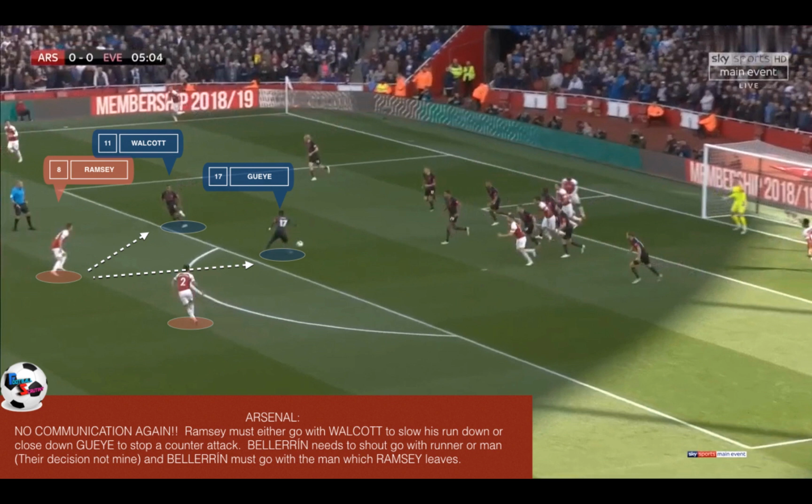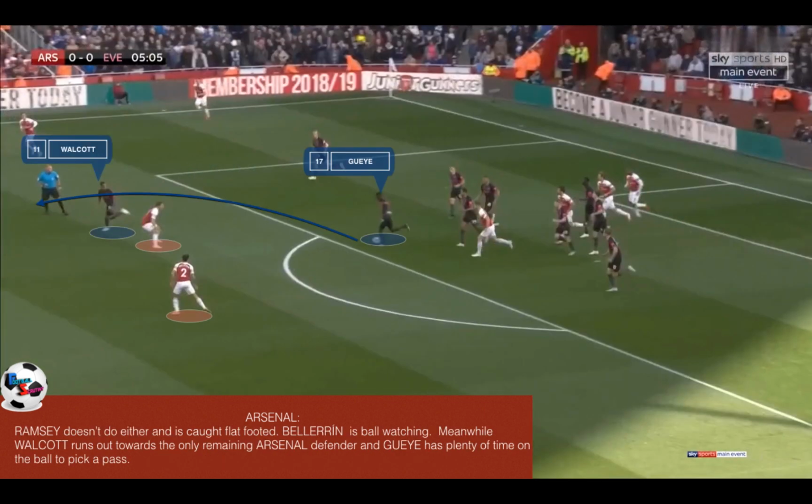When the ball does come out to him, Ramsey's got a decision to make. Do I go with Walcott or do I close down Guille and stop him from making a pass through to Walcott? There's no communication. For me, Bellerin should be saying one of 2 things. Bellerin should be saying, go with Walcott or go with Guille. When Ramsey makes his decision, Bellerin should then go with the other man. Ramsey doesn't do either and is caught flat-footed.